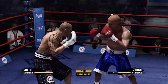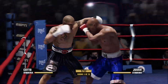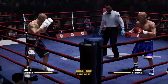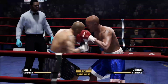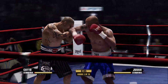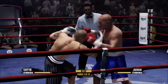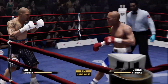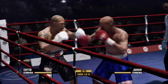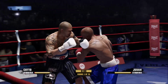Coming to the halfway point of this third round. Well-targeted left hand by Miguel Cotto. And he engages in the clinch. Able to get away from that headshot with the block. He just missed that shot up top. Move in, move in. Miguel Cotto's doing exactly what you should to be a strong defensive fighter. You got to block those punches away. See, the defense pays off as he gets rid of that downstairs. He returns the favor with a right hand of his own. Nice block by Judah.